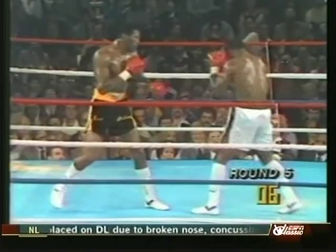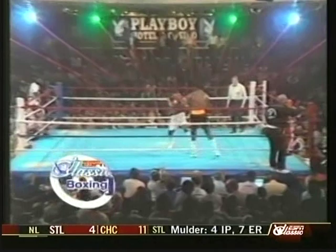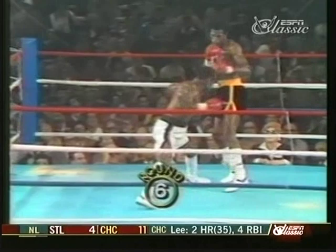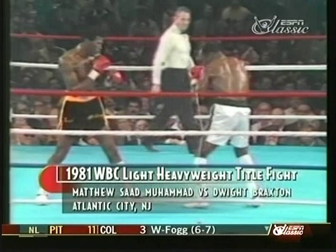Of an action-packed fifth round and an action-packed fight. Round six, Matthew Saad Muhammad against Dwight Braxton, and the two have really been going at it. WBC light heavyweight crown at stake. Braxton is proving himself a worthy contender.